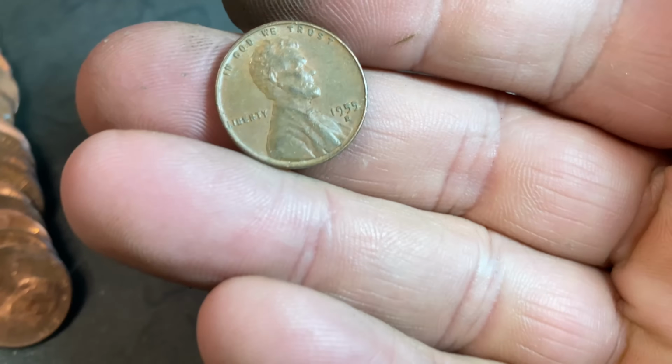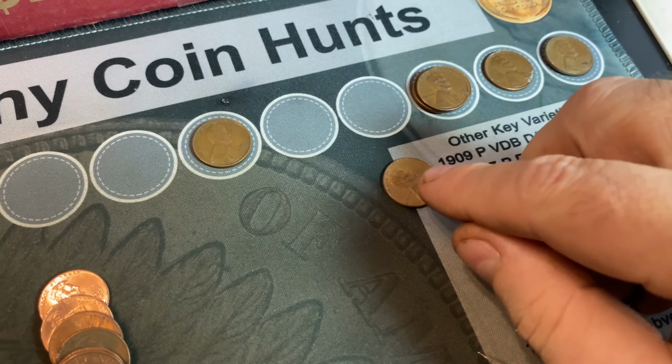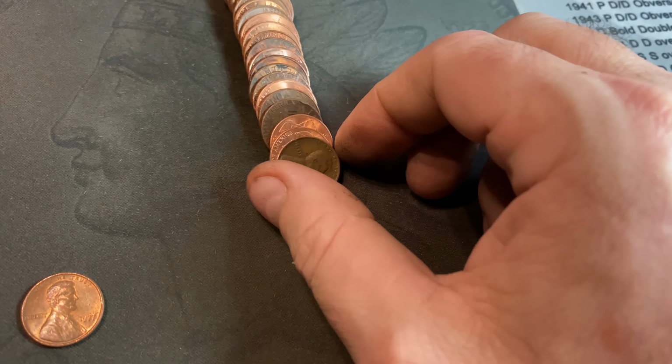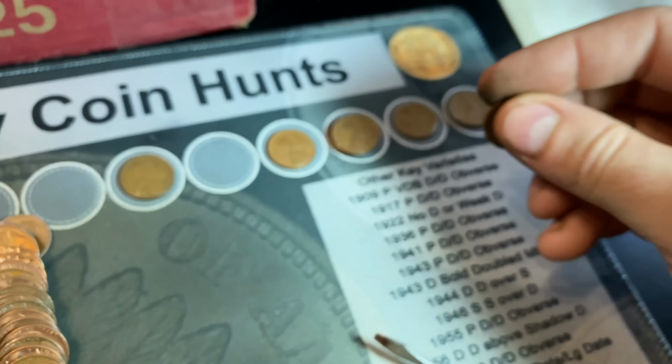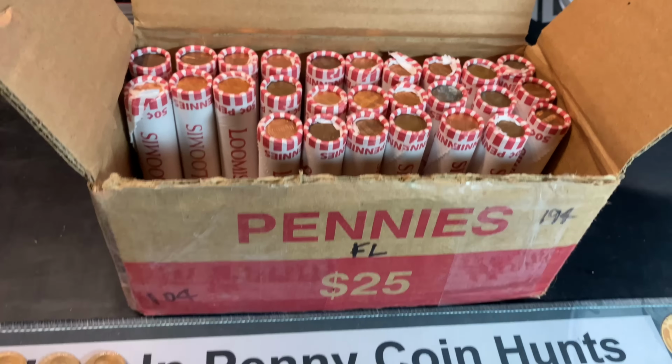Same roll, make it 20 wheat cents for the hunt. 1955 Denver. Roll number 73, and we now have 21 wheat cents, and that's already 10 for the second box. 1956 Denver, so that's 10 for the second box, and we're not even halfway through it yet.